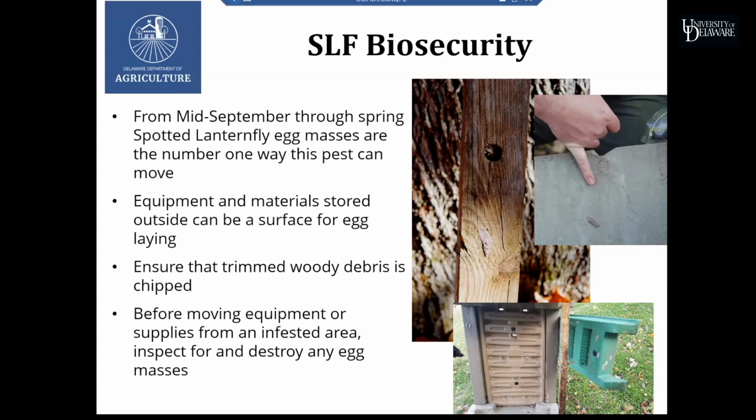From mid-September through the spring, we know that the egg masses are going to be laid on everything. So that's why it's important for businesses to check their products before they move and to obtain a spotted lanternfly permit from us. That will show other states when they cross state borders. They could be stopped at a truck stop, and some states are now enforcing the quarantine laws. So if you don't have a spotted lanternfly permit from the Department of Agriculture, your shipment could be turned away.